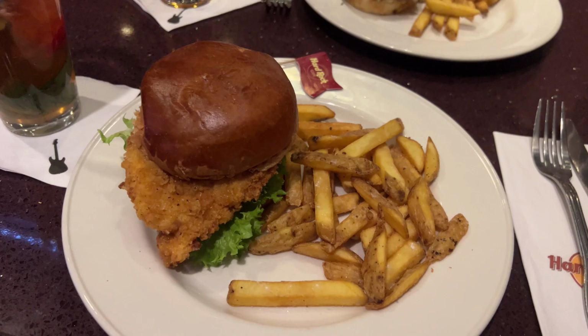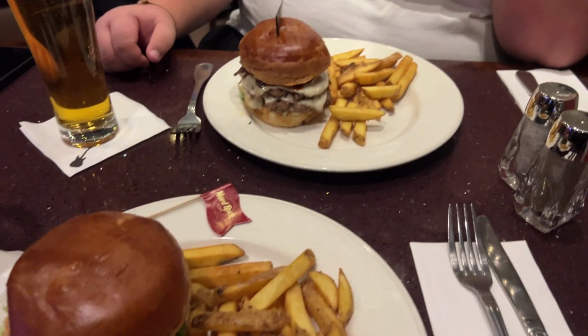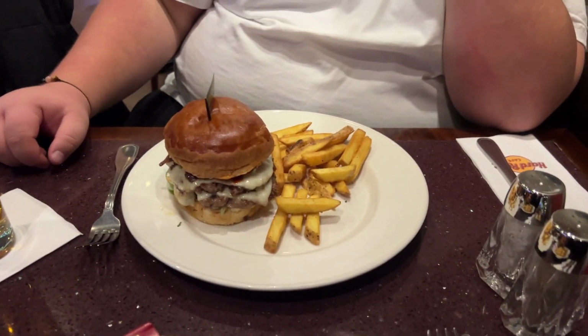The food has arrived. I've gone for the fried chicken. Sam's gone for the messy burger. The chips, he says, remind him of America. So we have to do something about the sauces. I want some mayonnaise.